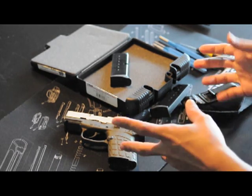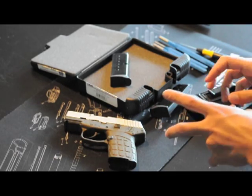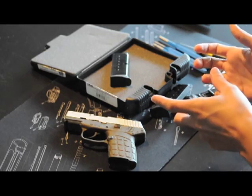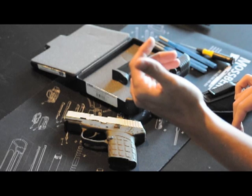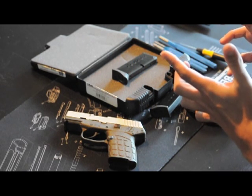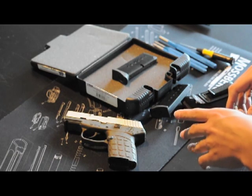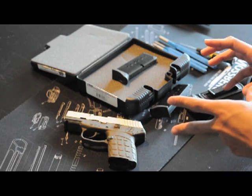Like I said before, the Kel-Tec PF-9 is really snappy. It is controllable if you get a nice grip on it, even without this grip extension, using the 2-finger grip. It's not a gun, like I said, you want to go and shoot a bunch of rounds. It's meant to go bang when you pull it out and you're in a life or death situation.